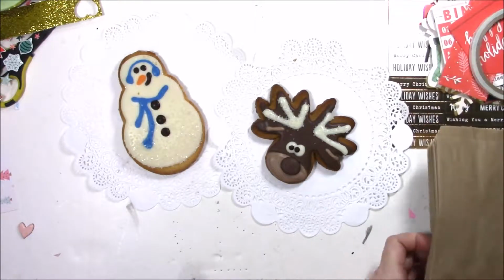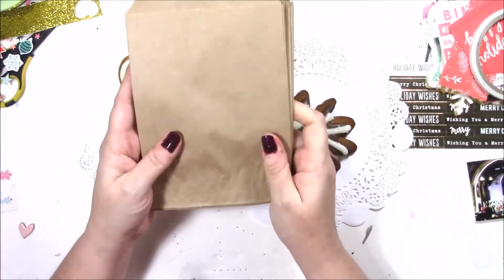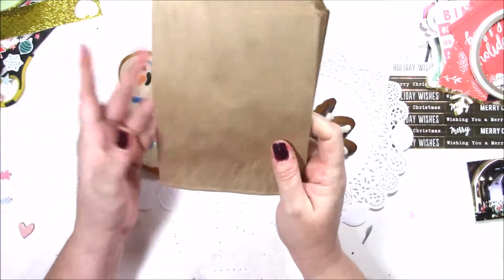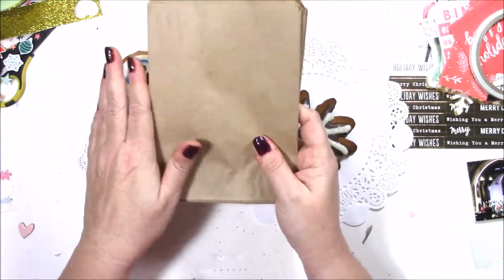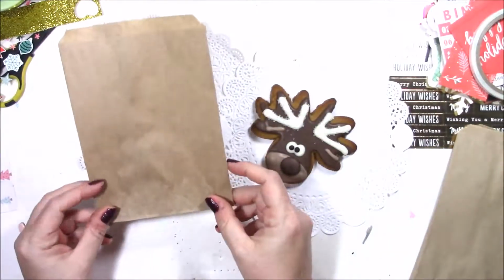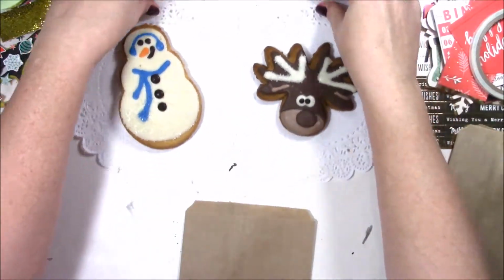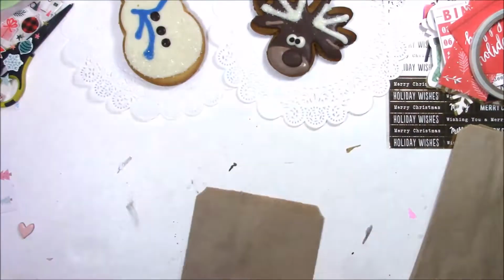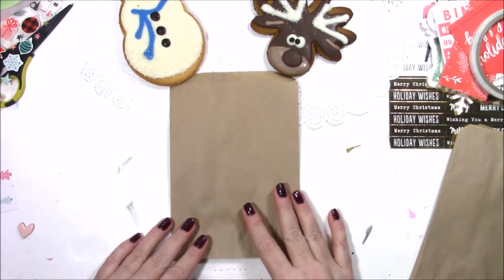So what I'm going to do, I always keep bags on hand. I usually get the craft color ones because they're the easiest, or the white, but I always keep them on hand because they're perfect just to throw little gifts in and decorate the bags really quickly. So I'm just going to use these, and I'm going to decorate the bags to put the cookies inside. I'm going to move those cookies up there so you can still see them, and they smell really good, by the way. My kids almost ate them, but luckily they didn't.